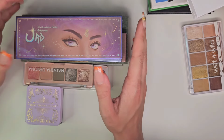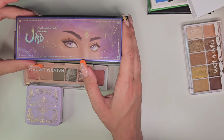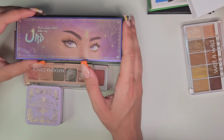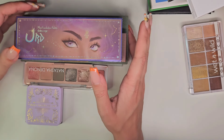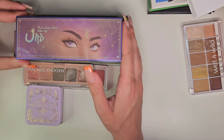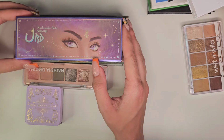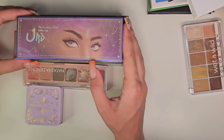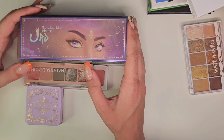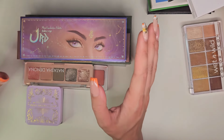And some of these are getting pretty old, and as well I kind of want to just mix 2 or 3 palettes from Natasha Denona and create only one, just to have my favorite shades from Natasha Denona, because I don't think I'm gonna film a ranking or something like that too soon, because I'm not even purchasing eyeshadow palettes from Natasha Denona right now because I already have those shades and I just don't need them because, like I said, I'm not using eyeshadows that often.